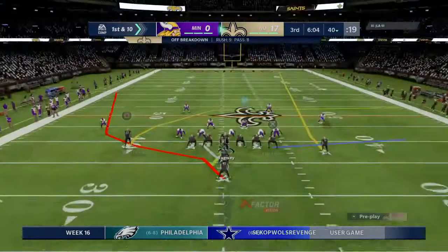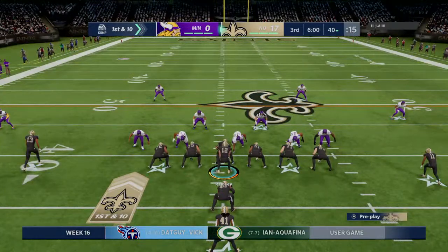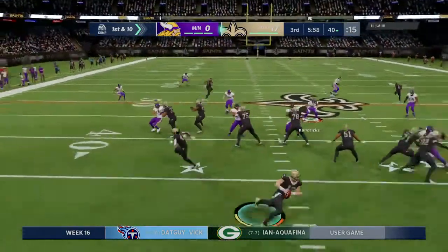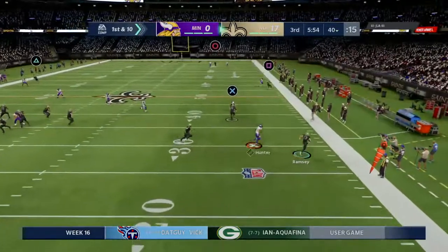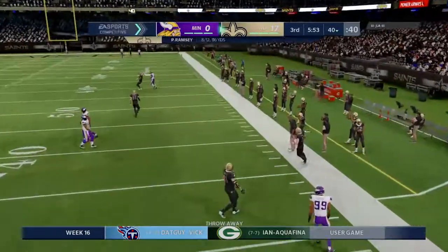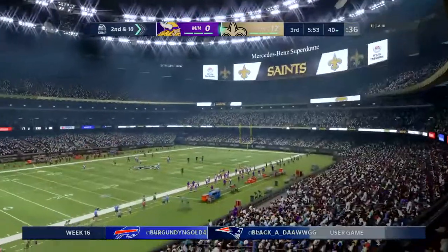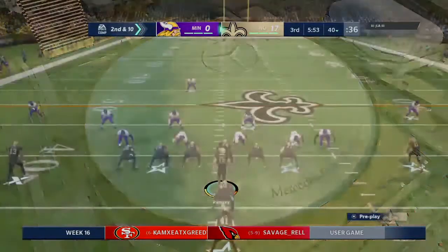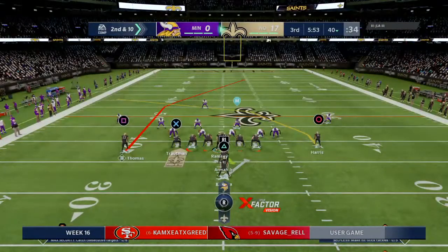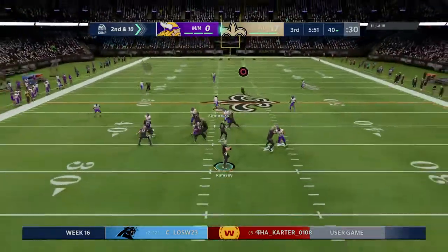So after the run by Kamara, now another 1st and 10. Back to throw. Rolling to his right. And he'll toss this one incomplete. Seeing no options, he throws it away. Got out of the pocket. Didn't look like he had anybody open, Charles, so just gets rid of it. And a good play by him. If no one's open and you don't have a running lane that you want to take, make the right choice. Get rid of it. Live to fight another down.